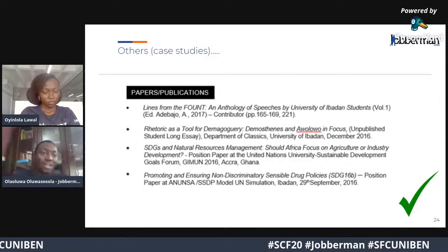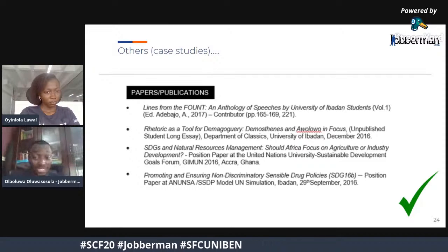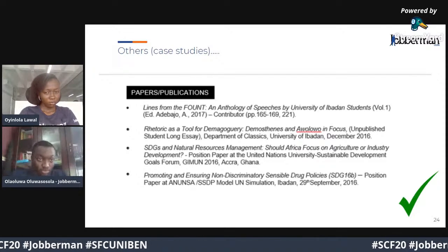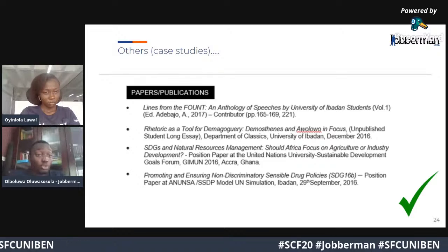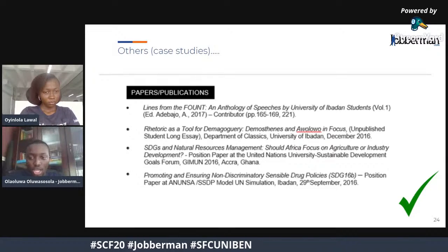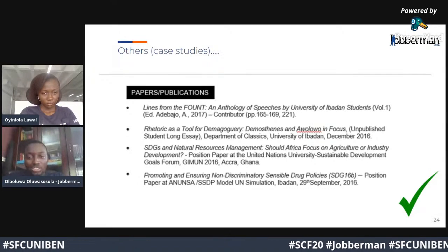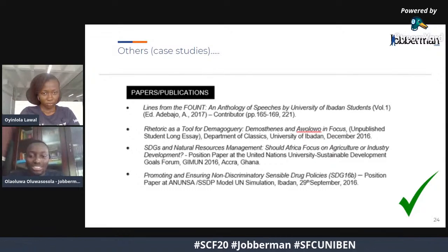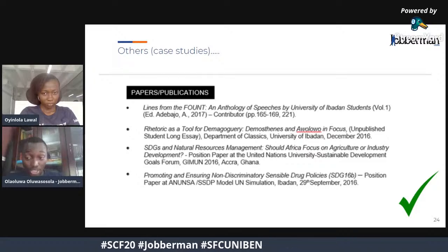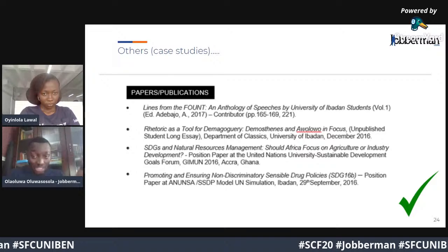Also, papers and publications. And I usually say this, that virtually every student that graduated has at least a publication. Your long essay, which is your final year project, is called a long essay. That is a publication. If you look at the second one here, it says rhetoric as a tool for demagoguery, right? That was this person's final year project. And the person has presented it as papers and publications. And it's another way to gain advantage, right?